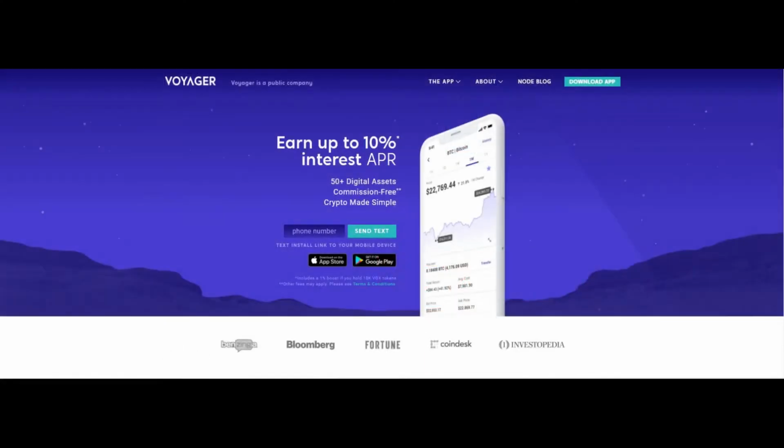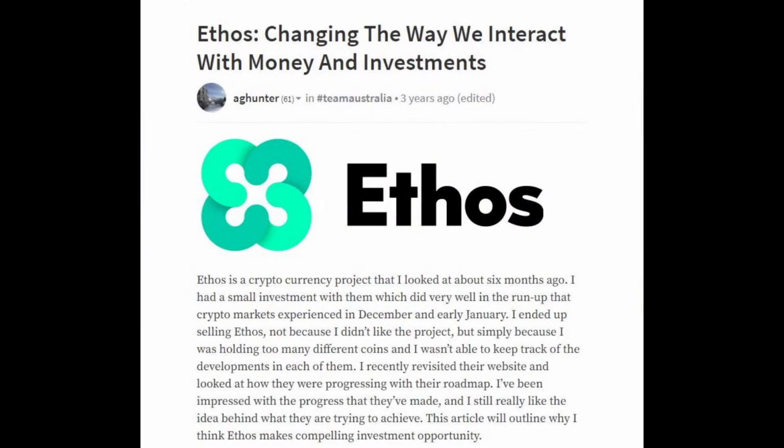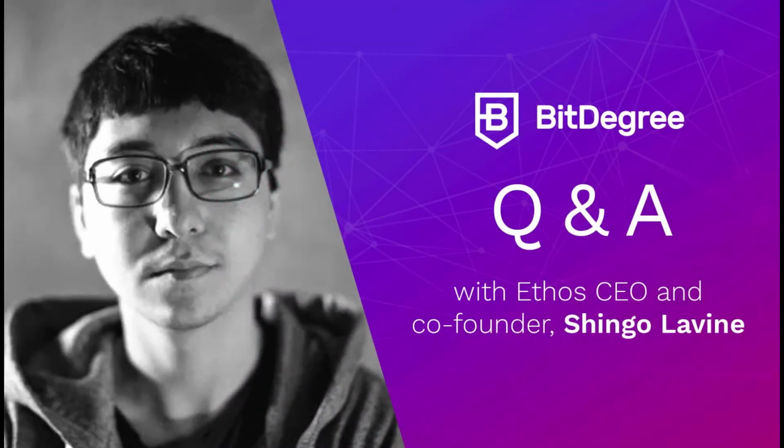The Voyager that we see today has only been around since mid-2017. The company was created by a merger of the original Voyager project with an older cryptocurrency project known as Ethos. It was Ethos that I originally invested my money in back in 2017. Ethos really was a visionary project. It had a brilliant young founder named Shingo Levine who launched the project from his college dorm room in May 2017. What really made it stand out was its focus on custody.